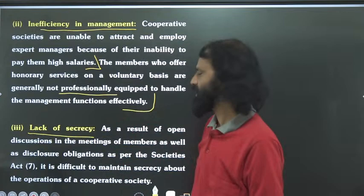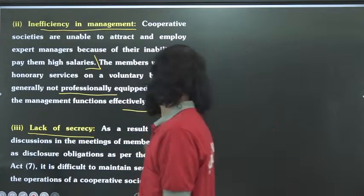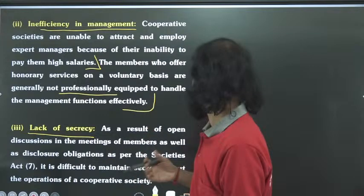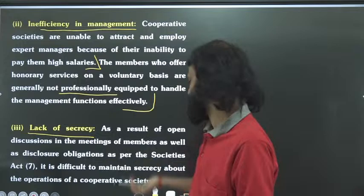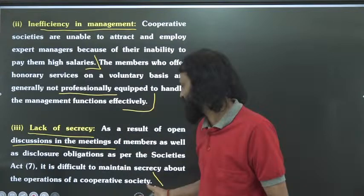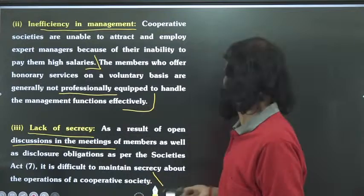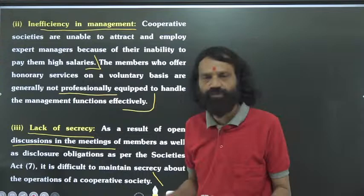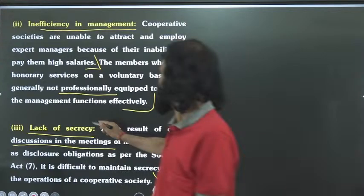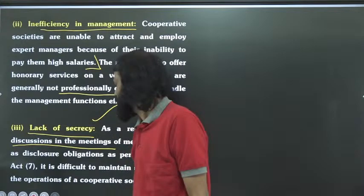Secrecy means secret. The lack of secrecy is there as a result of open discussions in the meetings of members, as well as disclosure obligations as per the Societies Act. It is difficult to maintain secrecy. So they have to discuss with each other, so that actually there is no secret, and all members know what is happening in the society.